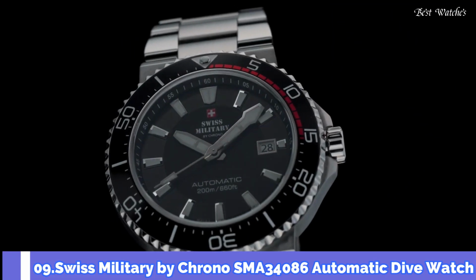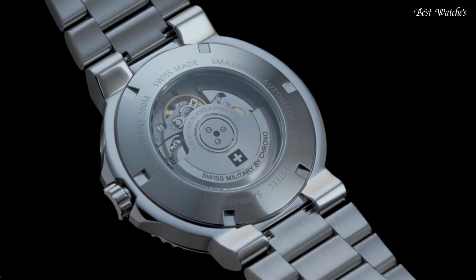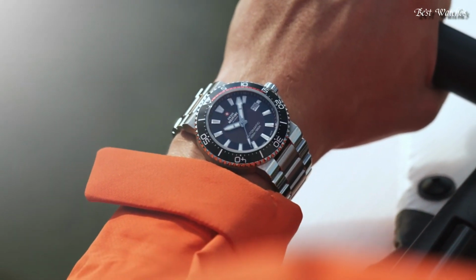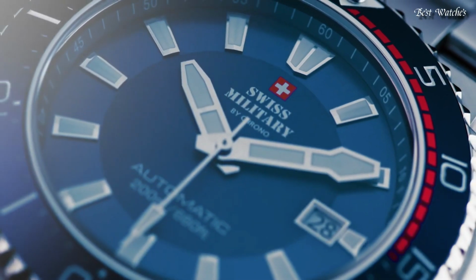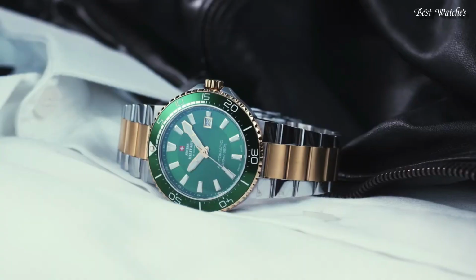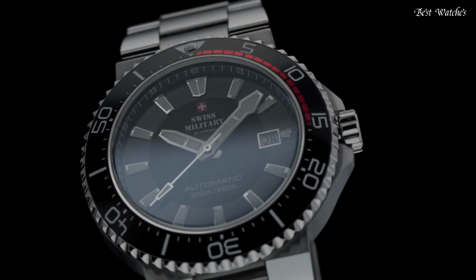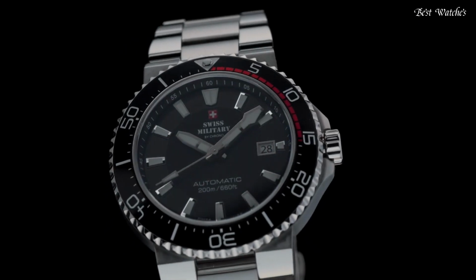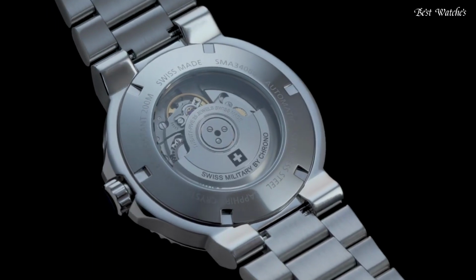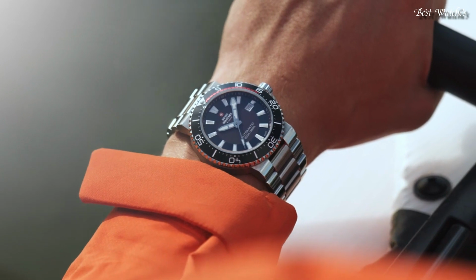Number 9. Swiss Military by Chrono SMA 34086 Automatic Dive Watch. This robust, automatic dive watch is the perfect companion for your outdoor activities and everyday life. Whatever the occasion, be it casual, sporty, or elegant, this high-quality automatic watch with its sporty watch design always impresses.